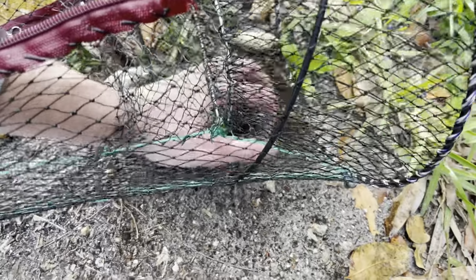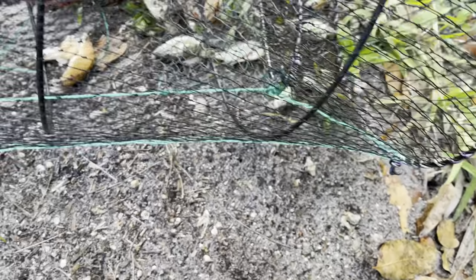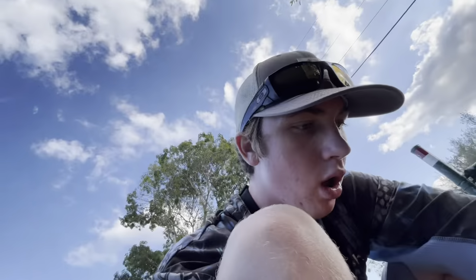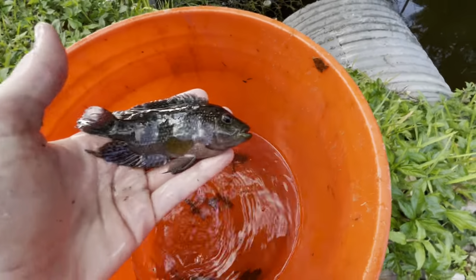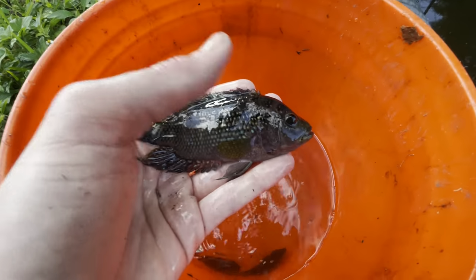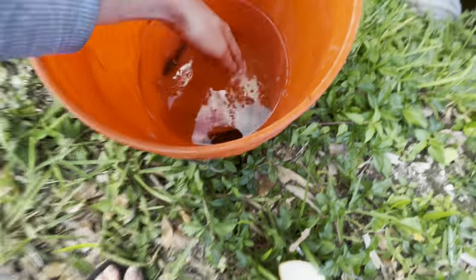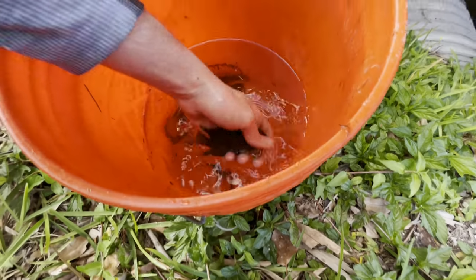Wait, guys. Hold on. Easy, buddy, easy. Oh my God. Dude, is that what I think that is? Dude, what just happened? That's a jewel cichlid, and it's the size of my hand. That is a jewel cichlid the size of my freaking hand, bro.